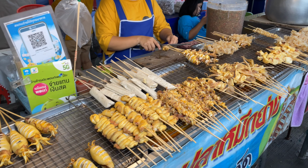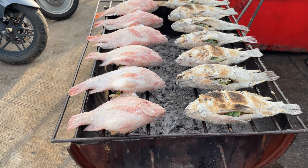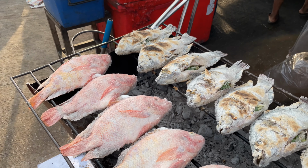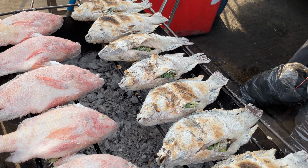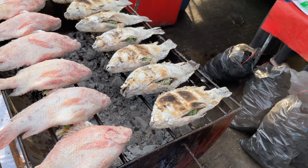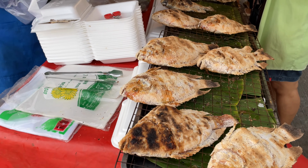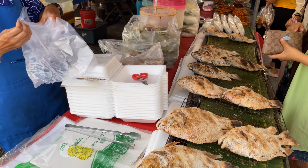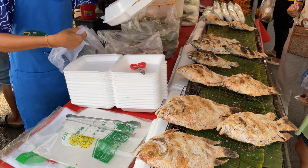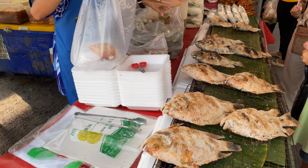Here she's cutting up some of the squid. They're grilling up some of the white fish. So you can see how they gut it, and then they stick the herb inside of it, and then they cake the outside with rock salt, and then these are the finished products. And you can get it, looks like it's 100 baht, which is like $3 for the whole fish, which is a pretty good value. These are about 150 to 180 baht in Bangkok, so it's a little bit cheaper up here.